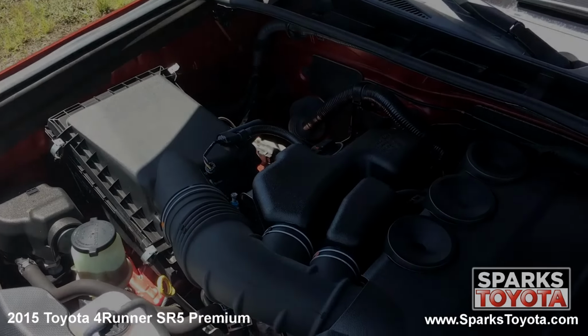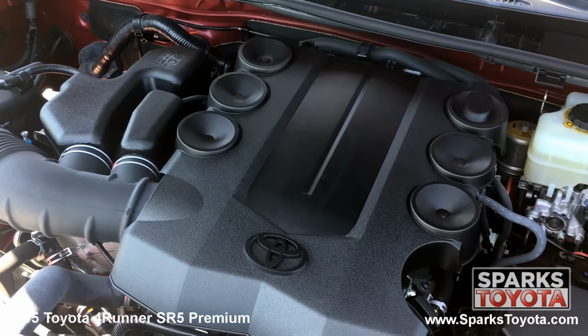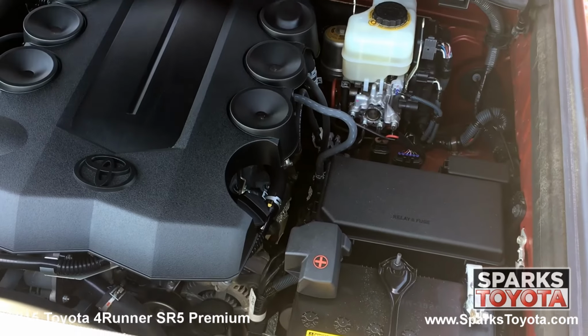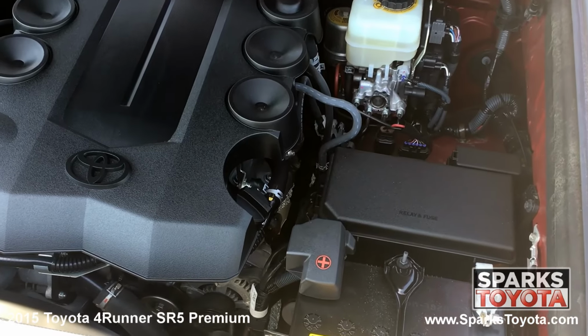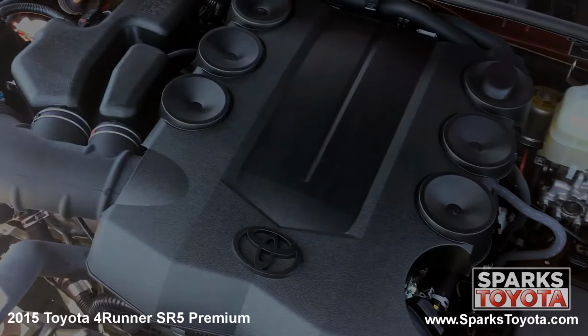Under the hood, you have a 6-cylinder, 4.0-liter engine with an automatic transmission. This 4Runner has rear-wheel drive and is equipped with a 23-gallon fuel tank. Let's not forget this 4Runner only has 30,602 miles on it.